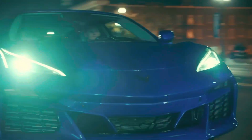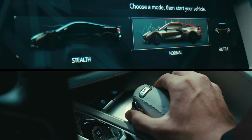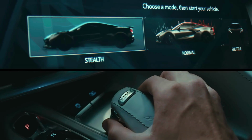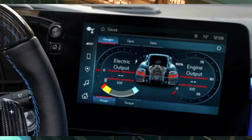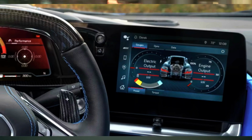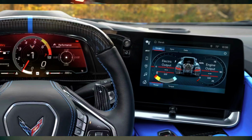The options that the E-Ray has over top of the Z06 would be things like the ability to go into stealth mode. And what that's going to allow you to do is use nothing but the electric power to move the car in and out of your garage or however you would like to do it without actually starting the gasoline-powered engine part of the car. It does also include a totally new Corvette Command Center, which is going to give you new information screens to keep you in the know about the vehicle's battery power, in addition to a host of performance parameters. And of course, all of this is conveniently located right on the center screen, right on your infotainment system.